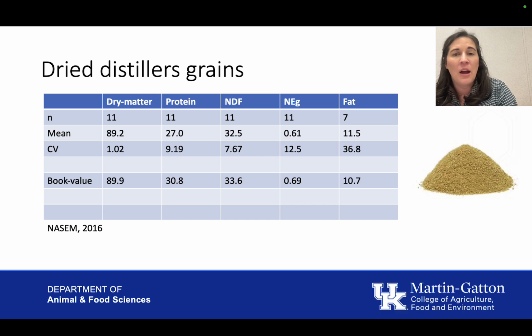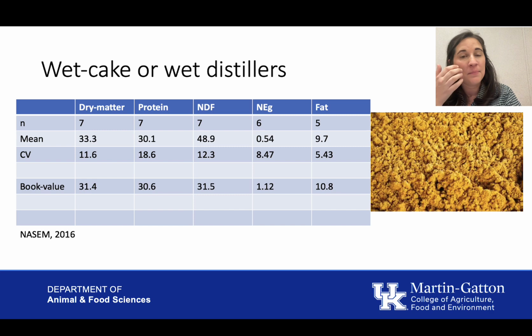And so, if we look through here, we do see that some of our nutrients were much more consistent. And with this small of a data set, anything that ends up between 15 and below, I'm usually okay with. Because like I said, this is a relatively small data set that we're dealing with.